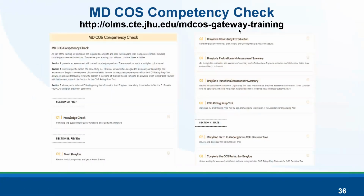So I wanted to finish up Maryland's part of the presentation by sharing just a little bit about the Maryland COS Competency Check. As part of Maryland's COS training process, all personnel are being required to complete and pass the Maryland COS Competency Check, which includes in Section A, a knowledge check, and in Section B, a case study that Naomi originally developed for us. It includes a video, the evaluation and assessment summary, and the functional assessment summary. Each trainee has to age anchor the functional skills and complete the COS rating prep tool. And then they go to part C of this check, and they select a rating for each early childhood outcome using both the COS rating prep tool and the COS decision tree.